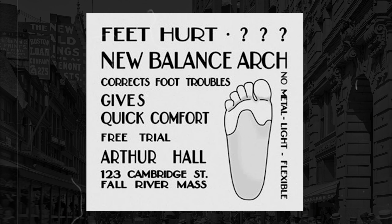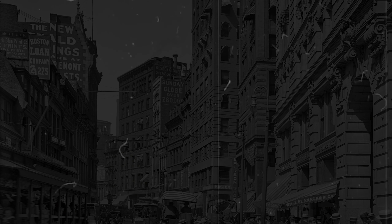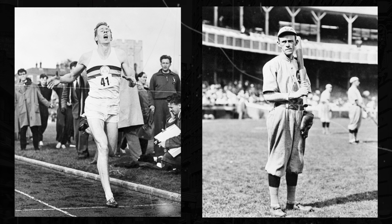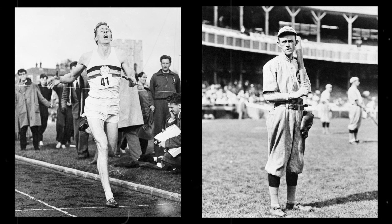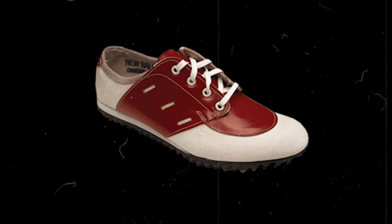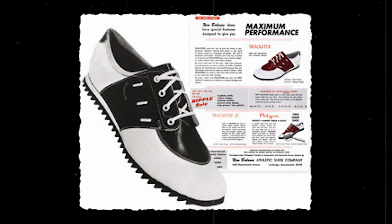In 1927, the insoles were sold at $5, the market price for a pair of shoes at the time. This price meant only a few could afford them, namely athletes such as runners and baseball players. New Balance began creating specially designed orthopedic footwear for these athletes, which planted the seed for their shift into the athletic footwear market. This led to the release of their first sneaker, the Trackster, in 1960, the first running shoe to come in varying widths.